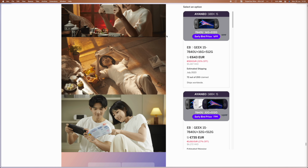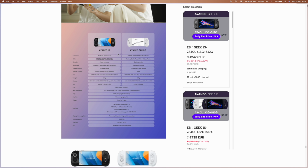It has also a premium price tag. It starts at $999 for the 512GB storage and 16GB memory option, but it doesn't feel outrageous. Though there is a cheaper Geek One S, which has the same power as the 2S but a lower spec screen, which might actually be the one I recommend to most people because it's similarly priced to the most expensive Steam Deck. But the 2S is expensive for a reason.